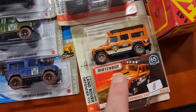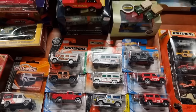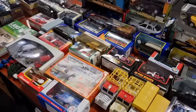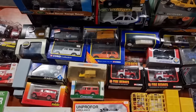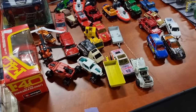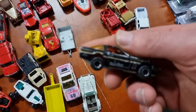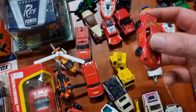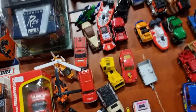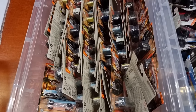Like this matchbox right over here. Land Rover Defender. Haven't seen this one before in a store. Oh, you see, everything in this box is €2. That's a pretty good price.